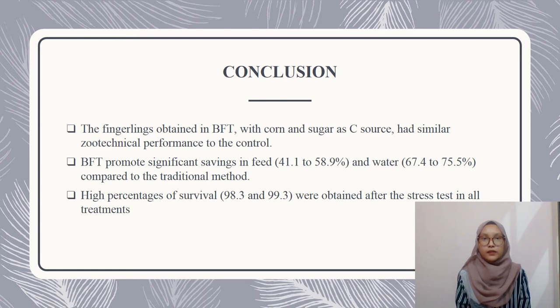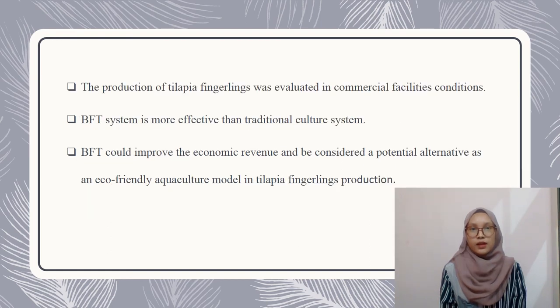Based on the results, the fingerlings obtained in Biofloc technology with corn and sugar as carbon source had similar zootechnical performance to the control. Biofloc technology promotes significant savings in feed and water compared to the traditional method, and a high percentage of survival was obtained after the stress test in all treatments. The production of tilapia fingerlings was evaluated under commercial facility conditions. As a conclusion, the Biofloc technology system is more effective than the traditional culture system. Biofloc technology can improve the economic revenue and be considered a potential alternative as an eco-friendly aquaculture model in tilapia fingerlings production.